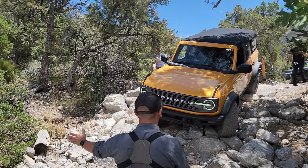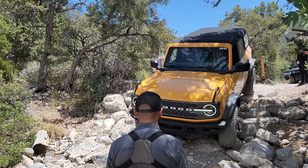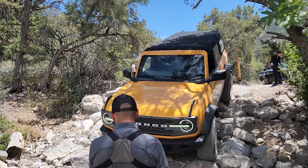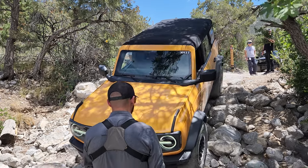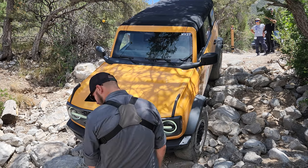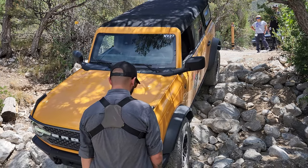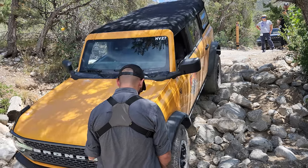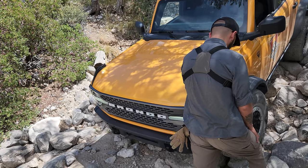Now start making our way back. That's good right there. Keep going that direction. Nice and slow. Keep driving those brakes. Good. Nice. Great job. You're going to come right next to me. So turn back this way. That's good. Keep going that direction. Give me a hair that way. That's good right there. Perfect. Keep going.